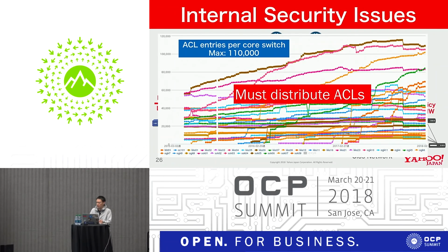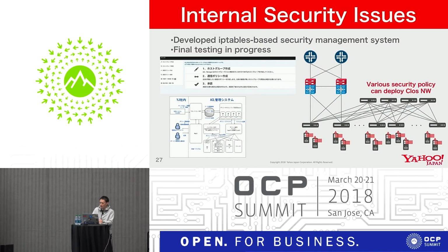In fact, we started facing unknown bugs and unstable control packets due to CPU high load during configuration. As a result of consideration, we decided to distribute SLs to the servers. So we have internally developed a system to move security function to servers while keeping the existing security policy. It is under final testing, and it is almost done. By using this system, we can migrate our network design entirely to cross-network.